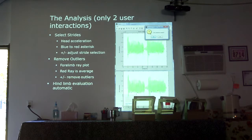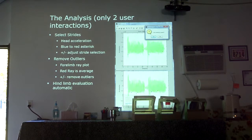Occasionally, it doesn't, but it allows the veterinarian to adjust that. It does this by showing the veterinarian first what is being selected. Here is an example of a horse, and this is the head acceleration. It shows this head acceleration plot, and then this window: is the stride selection correct?